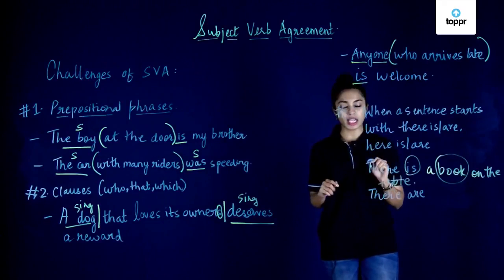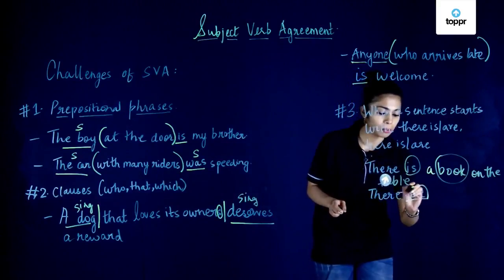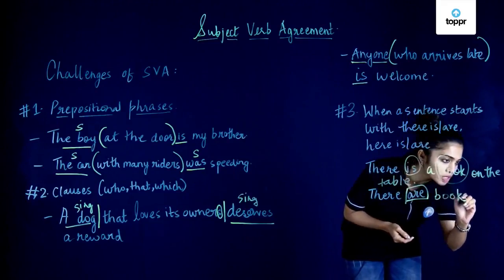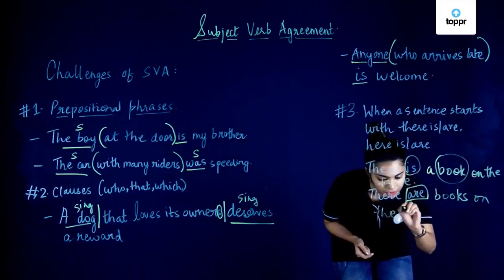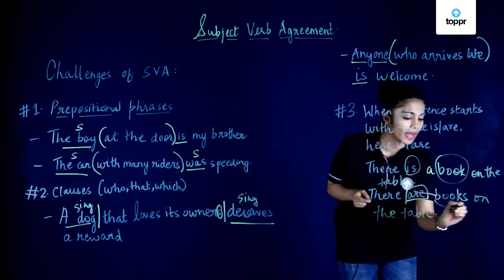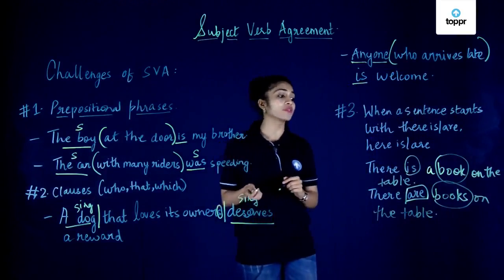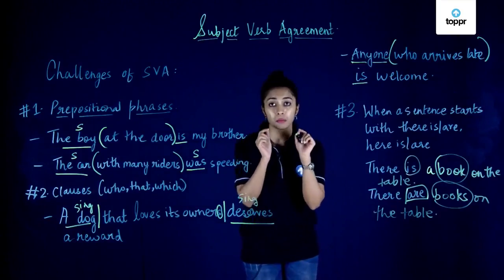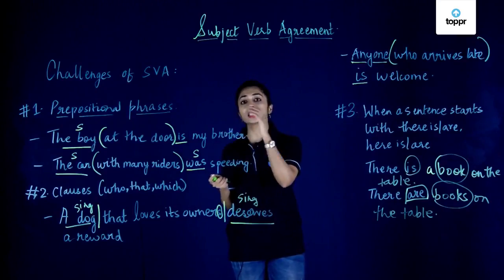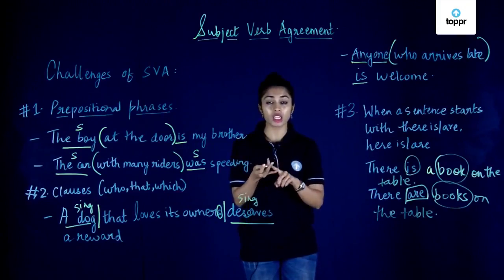Let's take a look at the second incomplete example. There are. So here I have used the verb are, which is plural in nature. Therefore, I would say there are books on the table, because I have used are, which is a plural verb. Therefore, I have to use a subject which is plural in nature as well, and therefore I have used the plural subject books. So these are the three challenges of SVA: prepositional phrases, clauses and sentences that start with there is, there are, here is, here are.